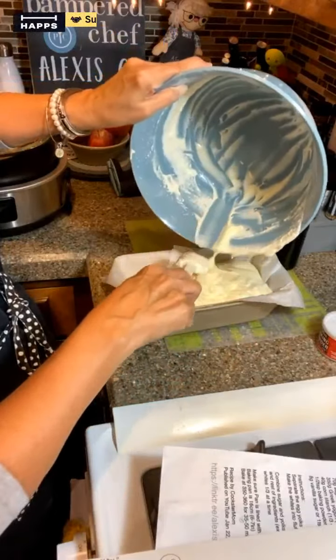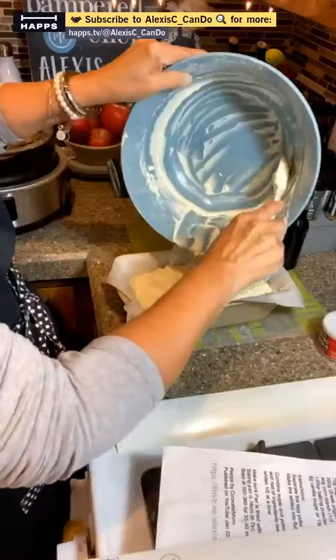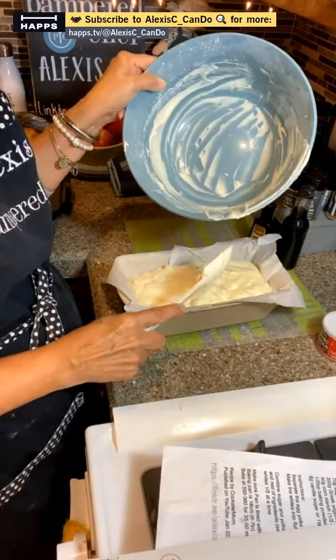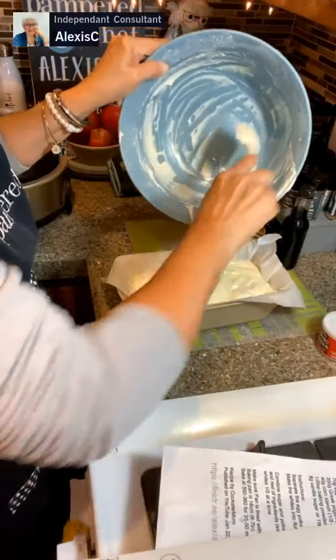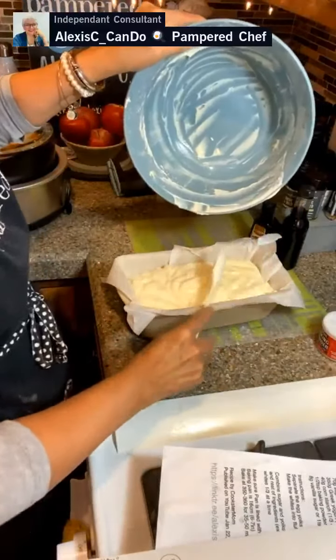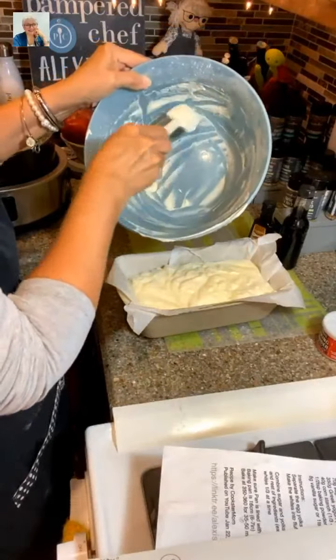Here. And this is an awesome dessert. You can use this as breakfast even. It's like sponge cake. It's like angel food cake, but it's not. It's actually really good for you because it has Greek yogurt in it. It's gluten free. We have no flour in here, so it's super good.